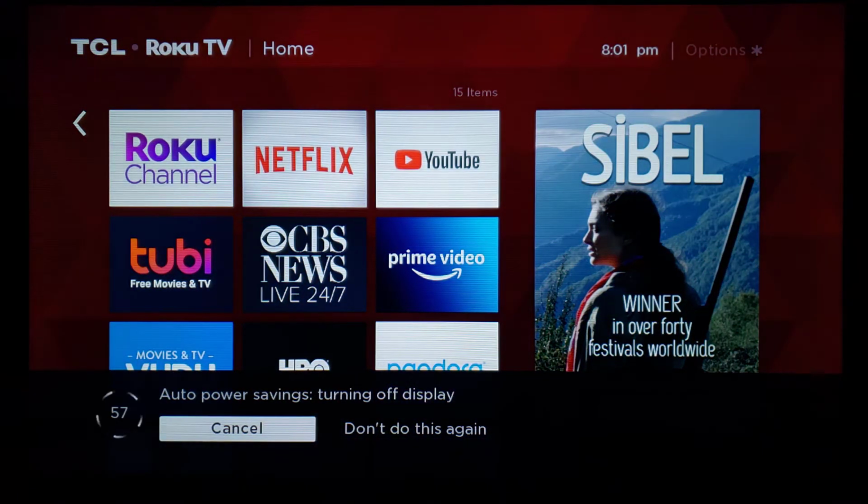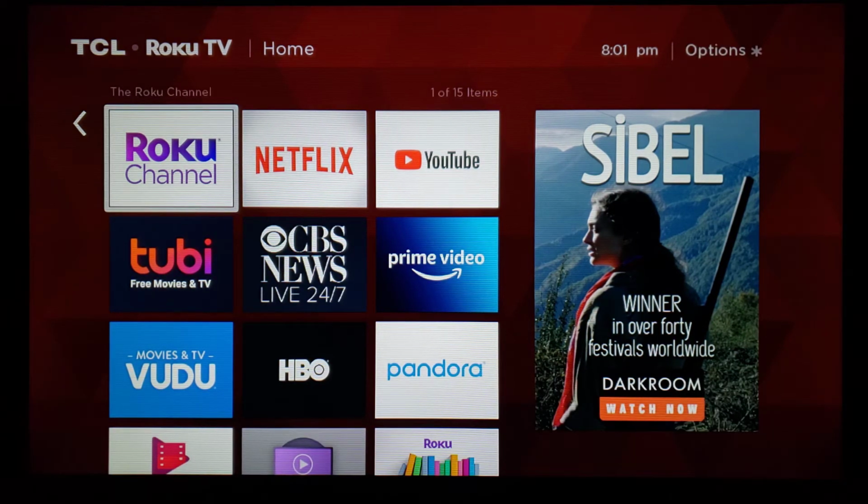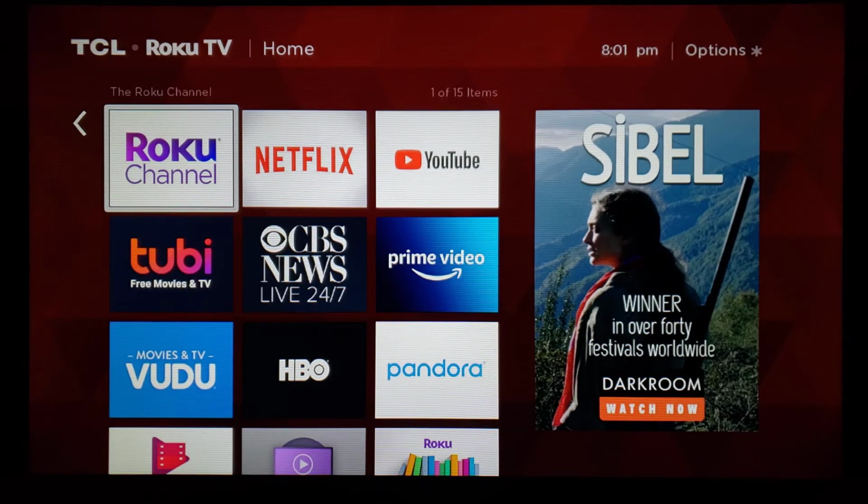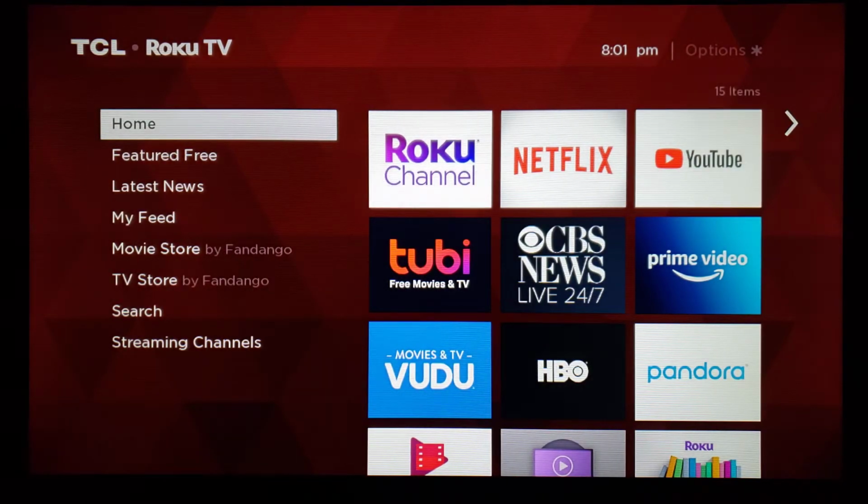So let's go back on, guys, and I'm going to show you a little overview of this TV. And again, this doesn't compare to the Samsung I have, but for half the price, comes with Roku pre-installed. I mean, you can't go wrong. A lot of bang for your buck. So let me go in settings first, guys, and I'll just show you some basic stuff.